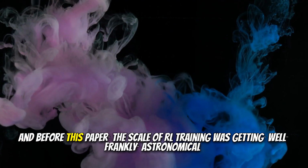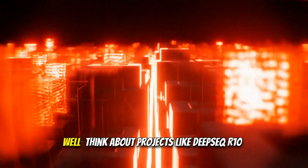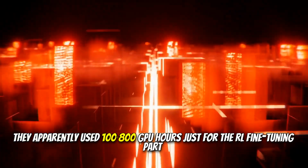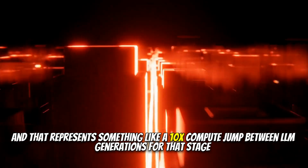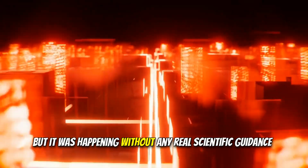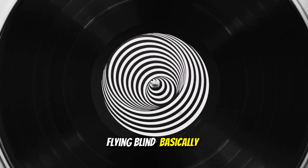And before this paper, the scale of RL training was getting, frankly, astronomical. Yeah. Give us a sense of that scale. Well, think about projects like DeepSeek R1-Zero. They apparently used 100,000 H800 GPU hours just for the RL fine-tuning part. Just RL, wow. Yeah, and that represents something like a 10x compute jump between LLM generations for that stage. But it was happening without any real scientific guidance. People were kind of relying on hope, ad hoc tweaks. Flying blind, basically. Pretty much.